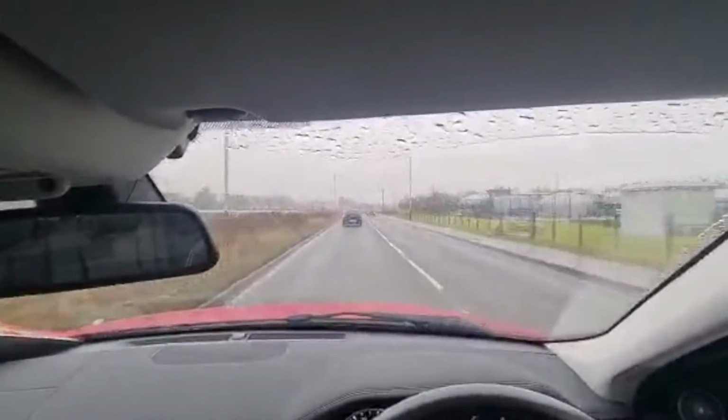Then we'll come out here. Nice and smooth up through the gears there. Pulling out of the junction there. Getting nice. Getting up to speed there, so we're at 30 miles an hour in the 30 zone in 4th gear. And it's nice and smooth. And again, like you'd expect from Land Rover, it's nice and quiet inside as well.